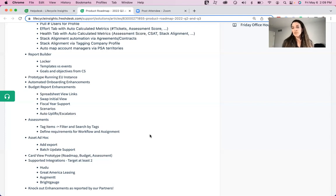We also want to add auto uplifts and escalators for contract values. This would be the ability, over time, to say we're going to add a 3% uplift, 5%. You would, of course, get to define that, typical Lifecycle Insights style, but we want to add that into budgeting as well. Around assessments, we want to be able to tag items so that you can filter and search by tag. So if you wanted to make 8 of them aligned to HIPAA, for example, you could tag them as HIPAA and pull all the items associated to HIPAA. We also want to start defining requirements for workflow and assignment so that you could say, I want to assign my tier 1 tech these questions, my engineer these questions, and how to assign it out and share that. That will be starting to define those requirements, not have that completely done in this time window.